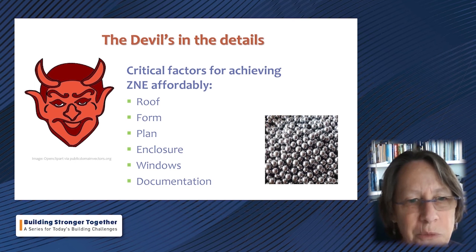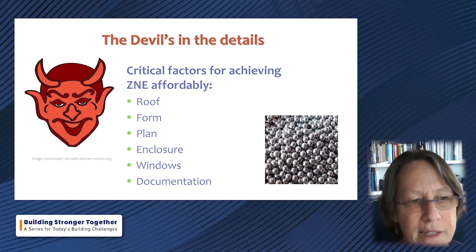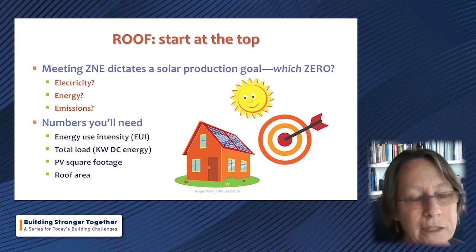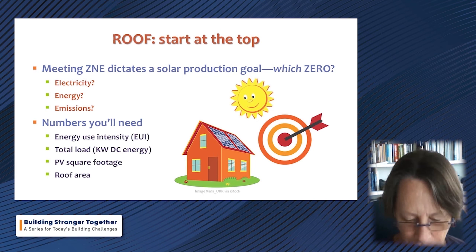So first of all, starting at the roof, it might seem funny to start at the roof, but this is called keeping the end in mind when you begin the design process. And so whichever of the ZNE goals you choose, that is going to dictate a specific amount of solar production. So you have to decide which of those you're achieving or which one you're required to achieve. And then it's a pretty simple calculation. It might look daunting. We've got energy use intensity. We need to understand our total load in kilowatts of DC energy. How many square feet of photovoltaic array does that mean? And then what does that represent in terms of roof area?